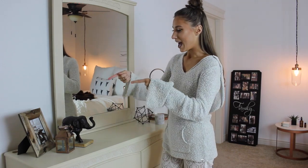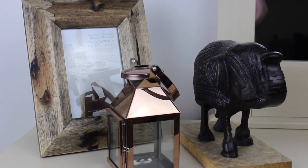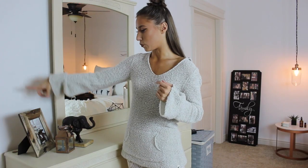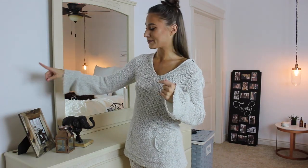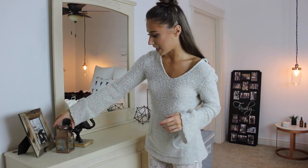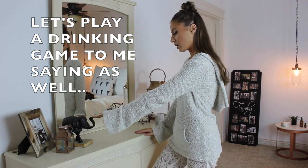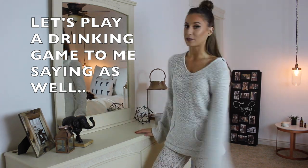So I have a nice wood frame, which is from HomeSense or Winners, one of the two. You can find wood frames anywhere. And then I have this little candle holder, which is also from HomeSense. And an elephant. I absolutely love elephants.